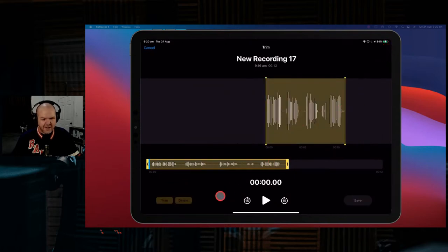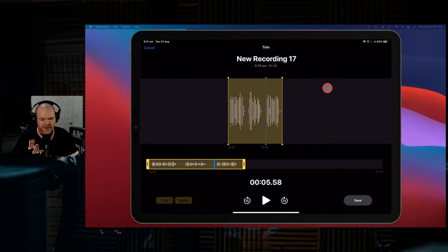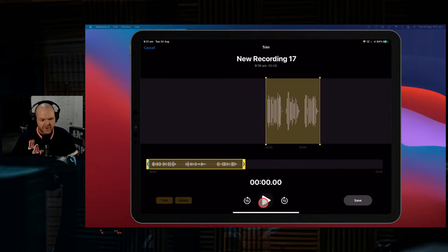If we wanted to delete out a section, we could actually use our start and end points to delete a section. As opposed to trim, we can delete as well. So if we wanted to just have this part, we can hit trim. But if we want to remove this part, in fact, we'll remove that part and that part up to there. Boom. Then we can just delete it out here by doing that. So you can delete out chunks from the middle as well and then preview it.